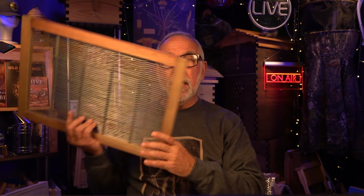Slick-sided bucket, put this on as the lid, sat it down in the bee yard, right? I want to make sure the queen's in there. So what do they do? Well, they did their scouting, they checked everything out, and they tried to go and move to a new location, but their queen couldn't go with them.